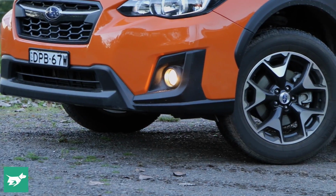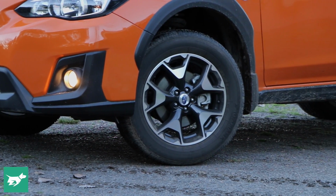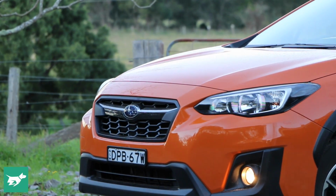But it's the XV's handling which really impresses because this car is genuinely quite fun to drive. The steering is well weighted, it's very neutral and balanced, and the car has a pleasant sort of weight transfer effect as you string together a number of corners as the mass moves from side to side. It's quite a predictable car to drive quickly.